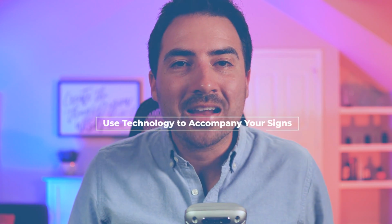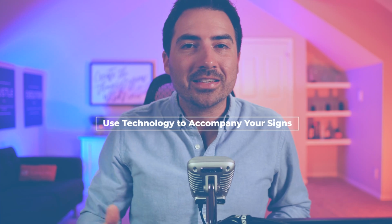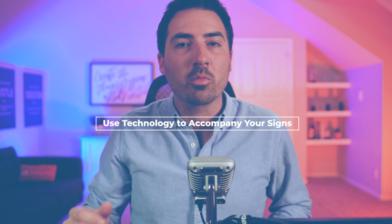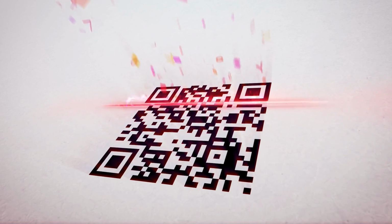Third, use technology to accompany your signs. A large part of making sure your real estate yard signs are effective in our more technology-driven society is finding ways to integrate that technology. You can use QR codes on your signs to direct your audience to your website, social media, or a unique landing page with more information about your listing or open house event.